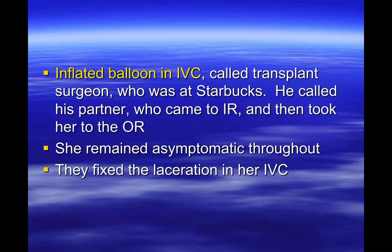And then he called his partner, and then she went immediately to the OR with the balloon in place, and they fixed her cava. And so the thought there is sometimes you can't fix it. And I think you guys have seen that. You've made points that some people belong in the OR. This is one of them.